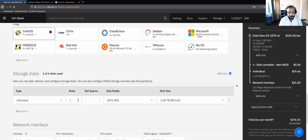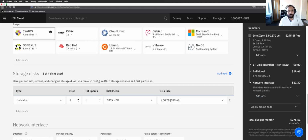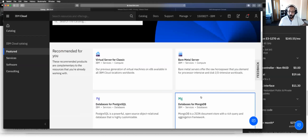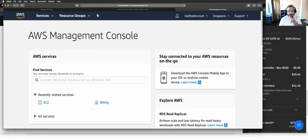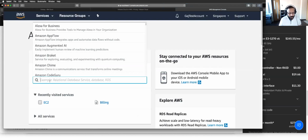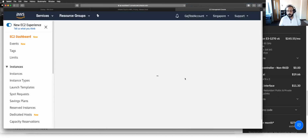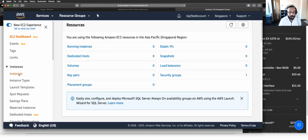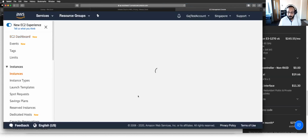Now, let me just stop here and just show you what this looks like from another public cloud provider. So again, I'm not trying to disparage any other public clouds, but I just want to give you a view of the differences in the approach that different cloud providers have taken. So if you go to AWS's management console, so this is AWS, right? And if you have a look at EC2, so virtual servers. Now, AWS has also recently made available the ability to provision bare metal servers as well.